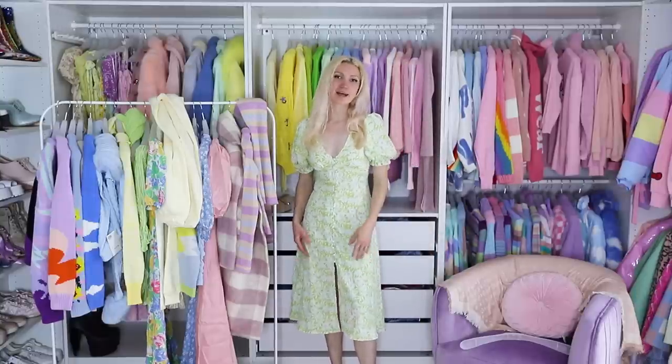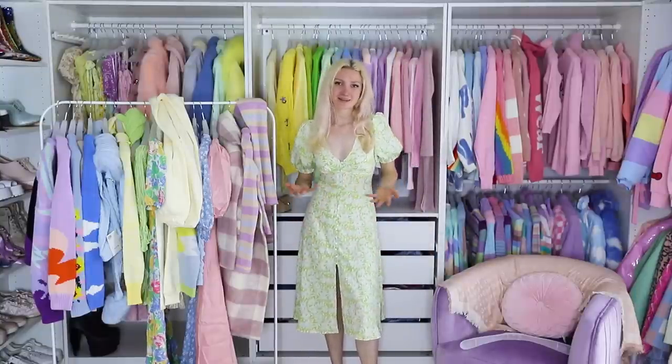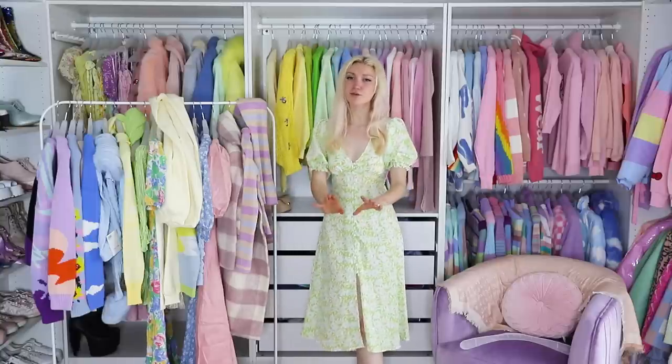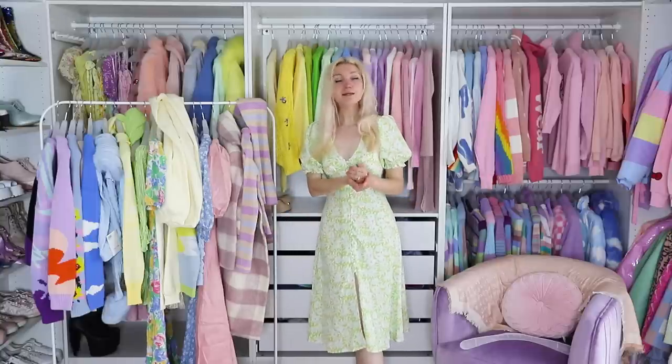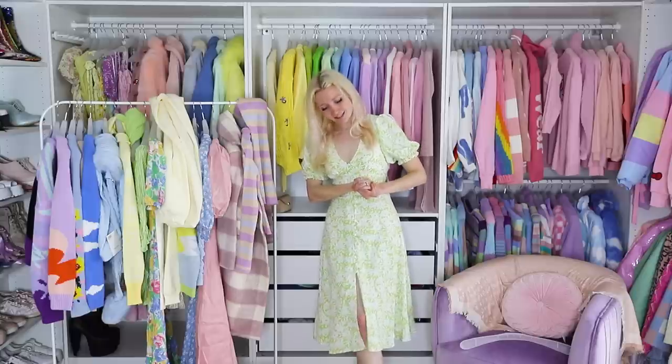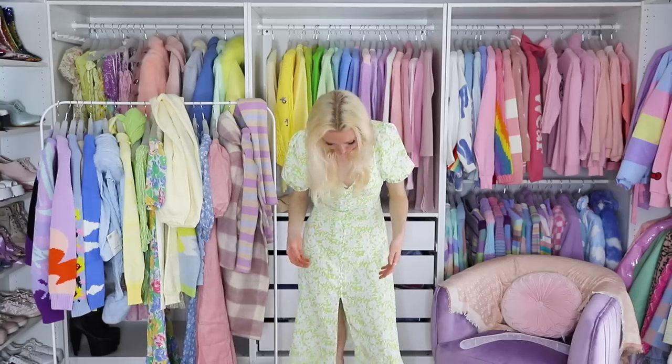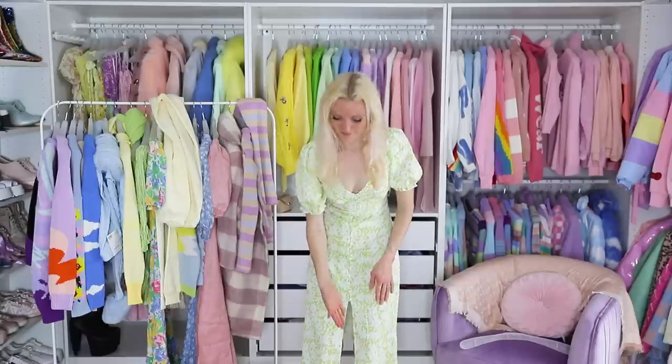Again, I'm not the biggest fan of how lime green the color is. I was definitely hoping it would be a bit more like the picture where it was just a bit more muted, but I can be open to different colors. It just kind of hurts my eyes a little bit to look at, but that's fine. I mean, people look at me and their eyes hurt anyway, so it doesn't matter. So the only thing I don't really like is that slit.